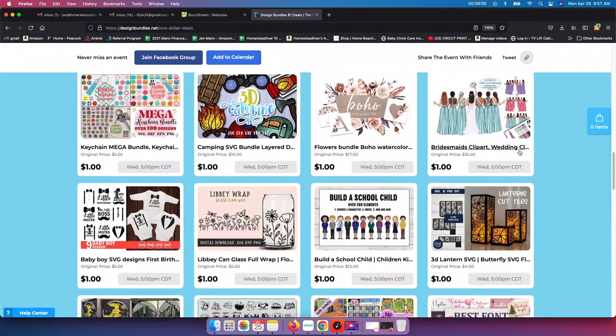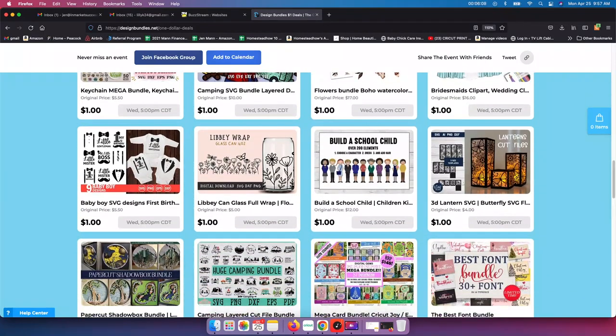Like I said, you can take your time and look at these, but this one right here, these Libby wraps, I actually tried these and they're really easy to weed out, and they come with the perfect size. You don't have to change a size at all if you're using these Libby cans, and they're also known as beer cups. So that would be a really cute design to get.